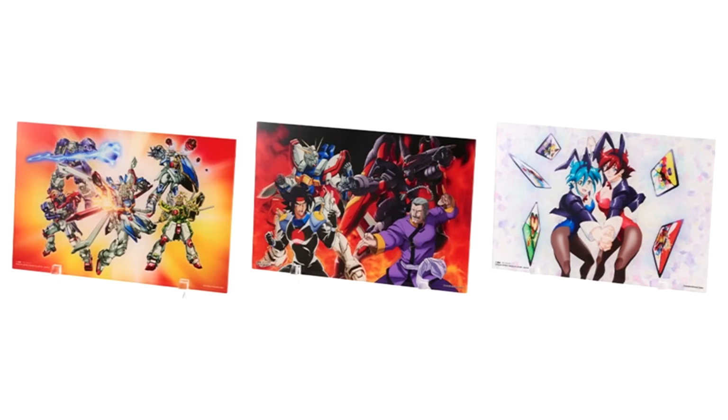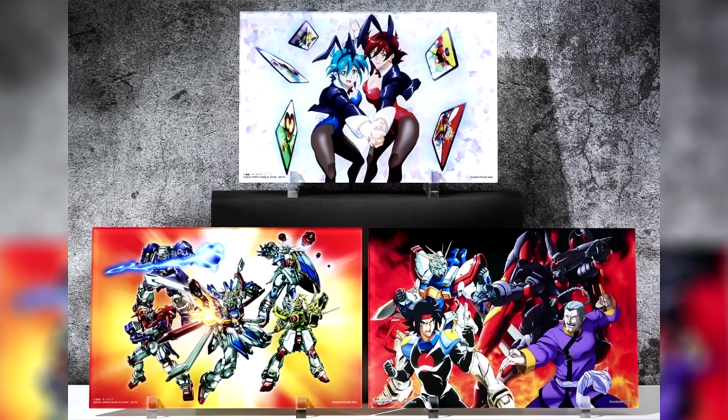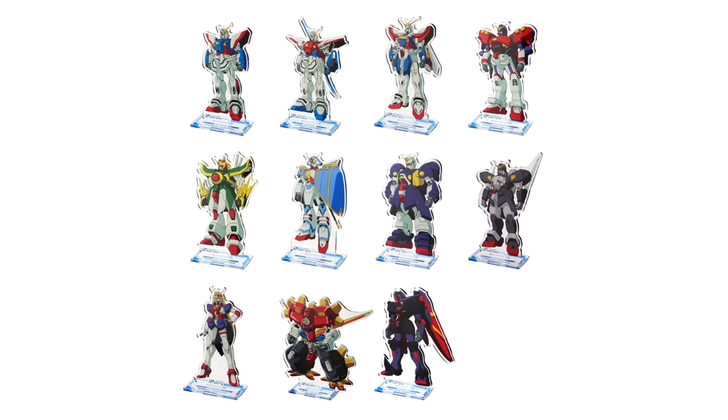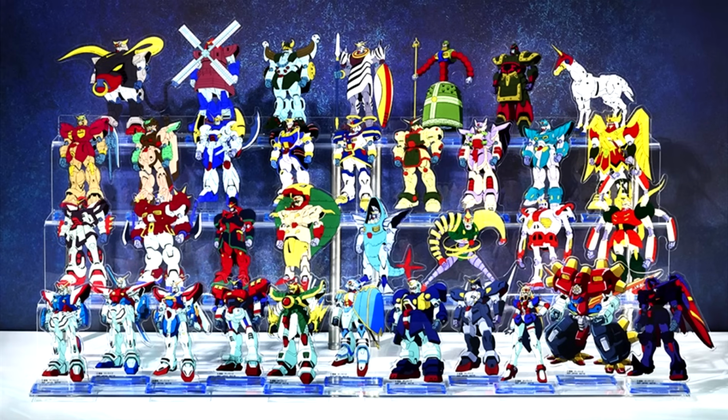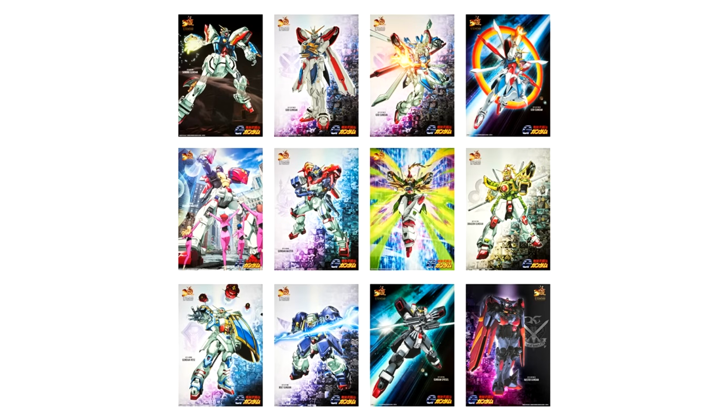The C prize is a visual board featuring one of 3 newly drawn art pieces. We have the new Shuffle Alliance, we have Domon and Master Asia, and we have Allenby and Rain in bunny suits. The D prizes then are acrylic stands of the main Gundams, the E prizes are acrylic stands of the secondary Gundams, and as far as I can tell, all of them are included. And finally, the F prize is a clear poster featuring one of the main Gundams.